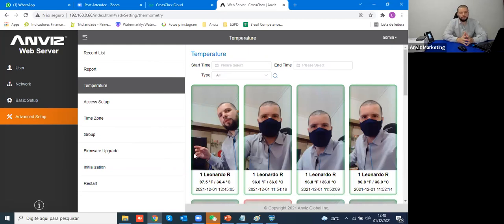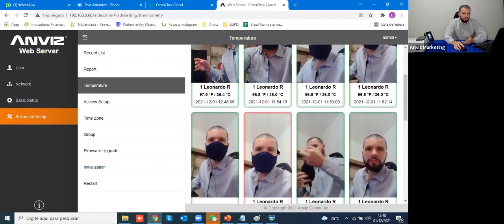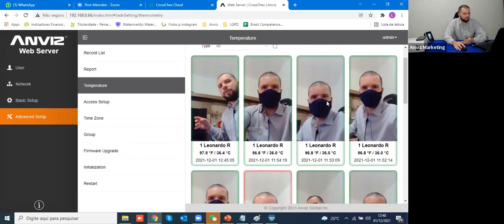And on these records, together with the pictures, you will see the name of the user, if it is a user or if it is a visitor, the temperature, and if the user is wearing a mask or not. You can have all those differences on the records and the historical of the access from the device.